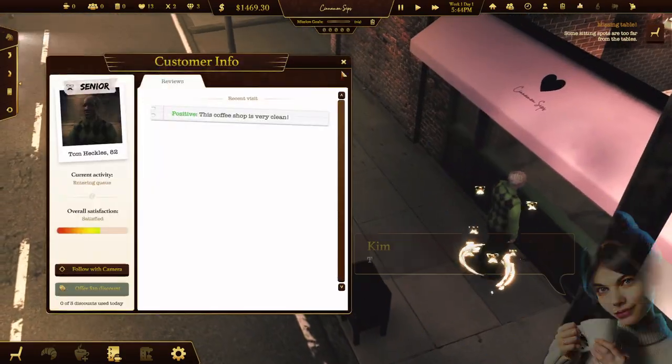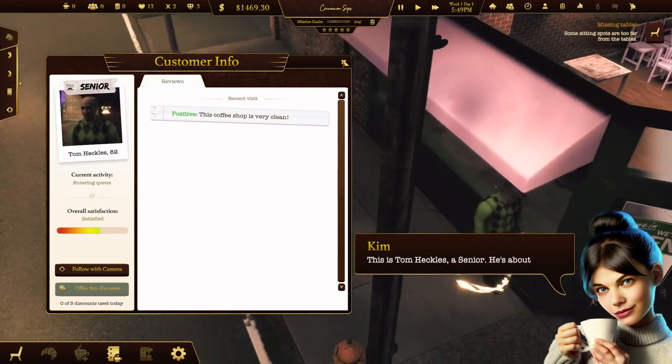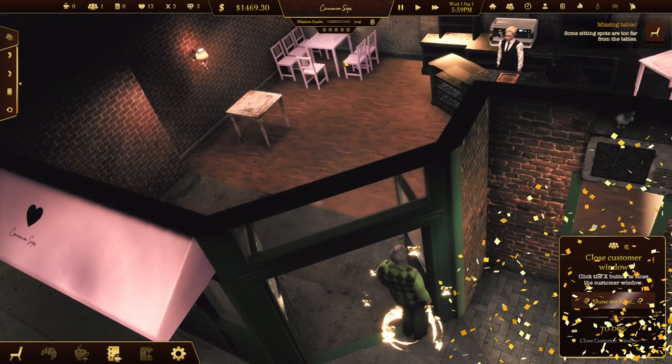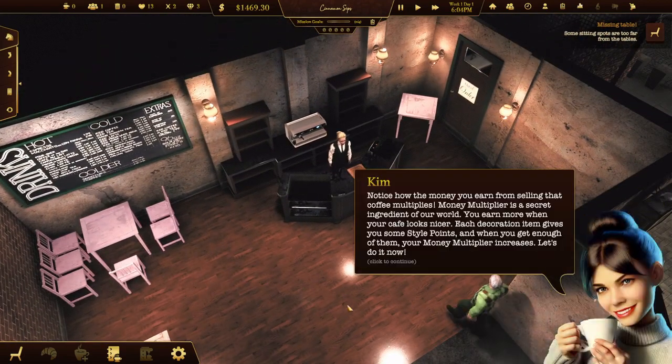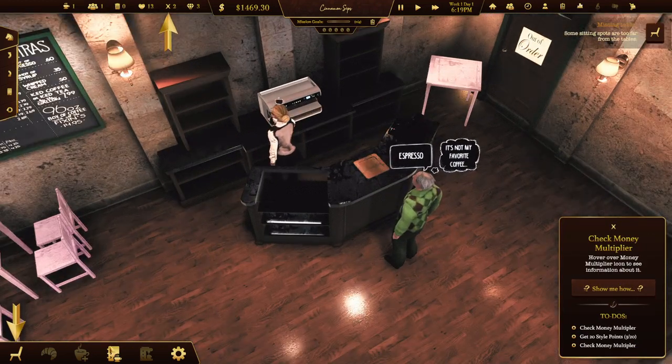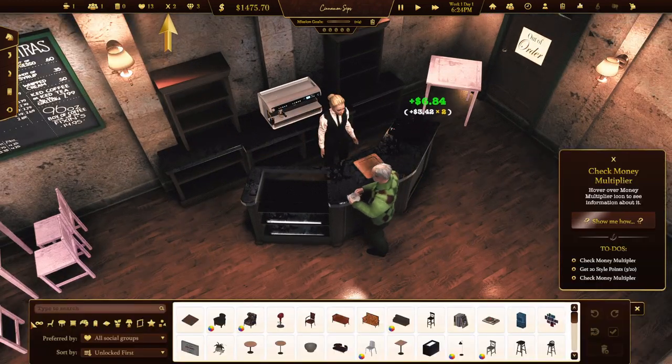Oh, look, it's a senior. This is Tom Heckles, a senior. He's about to buy a coffee. As you can see, Tom. Notice how the money you earn from decoration.